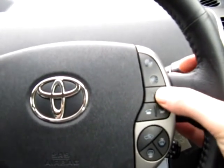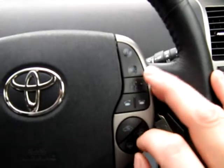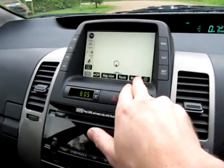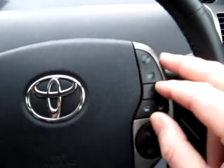Which is very very useful. And you can also turn it off from the front centre of the dashboard. You can control the air conditioning, and also in sat-nav mode, which is here, you can actually program in your home address, and from anywhere in Europe press the map, say home, and it will basically take you home.